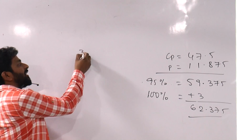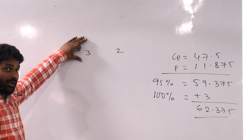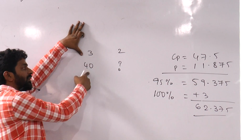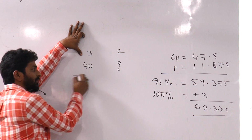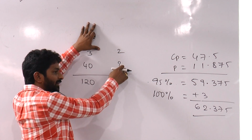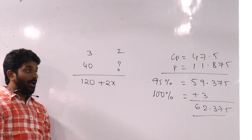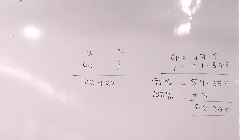Now let me take 3 kgs and then 2 kgs quantity. The quantity which is more here is costing 40 rupees and you are asked to calculate the cost of this item. 3 kgs and each kg costs us 40 rupees. 3 40s are 120, and the price of the other item is not given, let it be x rupees. So total price 2x. This is what we are getting, and by selling it for 60 rupees per kg, he is getting a profit of 25%.